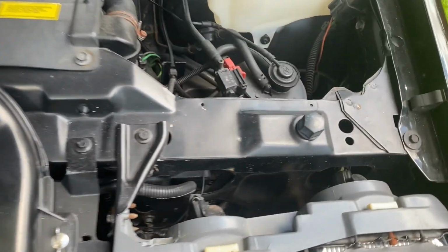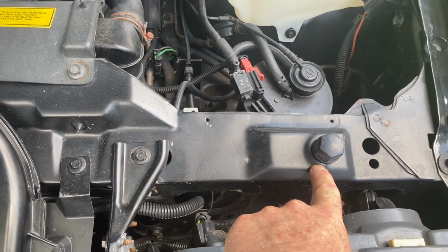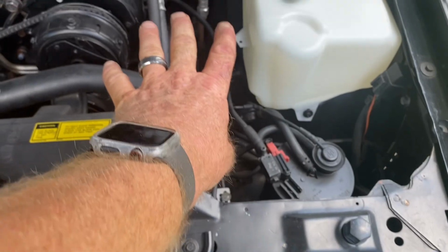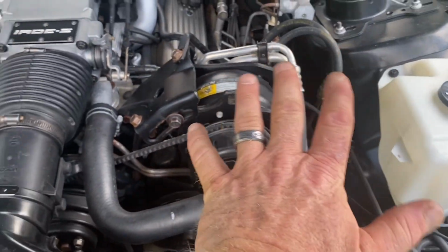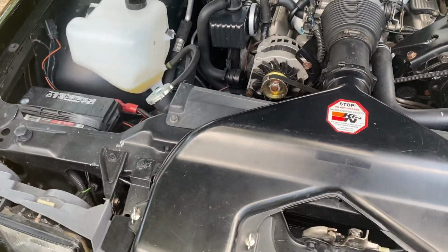Everything's been detailed. All of this right here is POR 15 chassis black, so it's ironclad. Everything under here is POR 15 chassis black. Same color as what it came from factory, but it's just a much higher quality paint or coating.